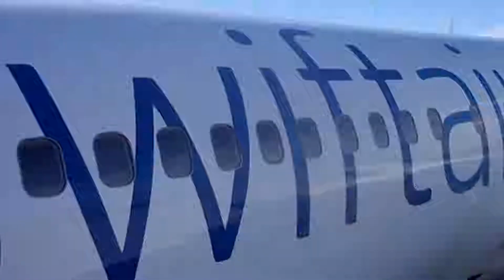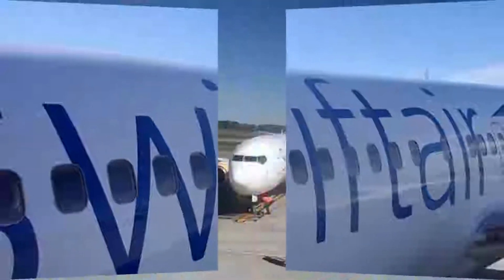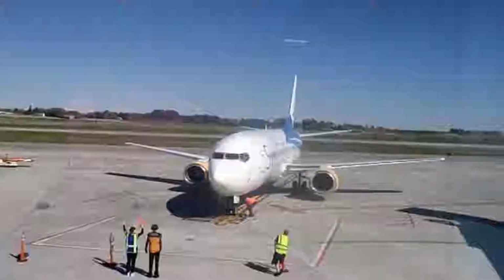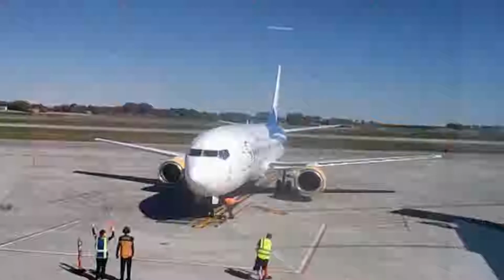And this is a plane that we flew on, Swift Air. Never heard of it before, but it wasn't a bad airline. It was a pretty good flight, all in all. And there it is, the crew getting ready for the pre-inspection checks.